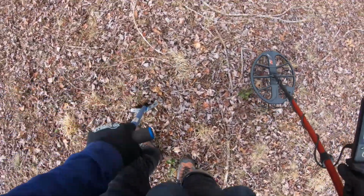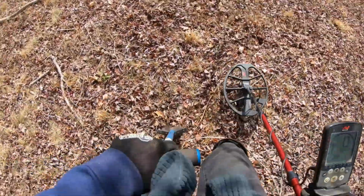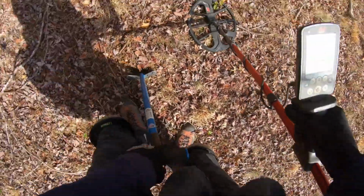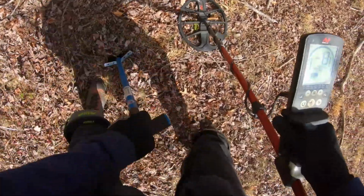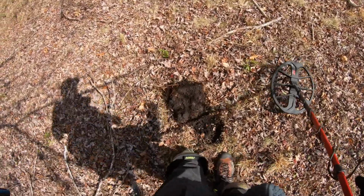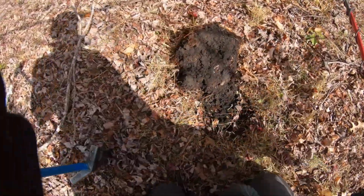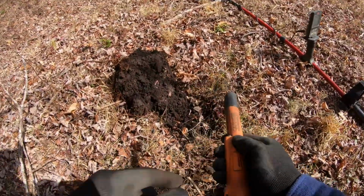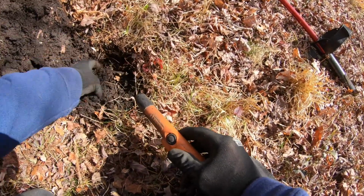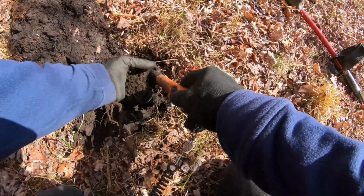15 to 17. Not my favorite numbers, but they cover such a range that you gotta dig them. Everything from flip tops to really nice relics. So hey, dig everything. Seems to still be in the hole at the same number. Shouldn't have to go far. Oh, something big. Maybe not. It's a root.